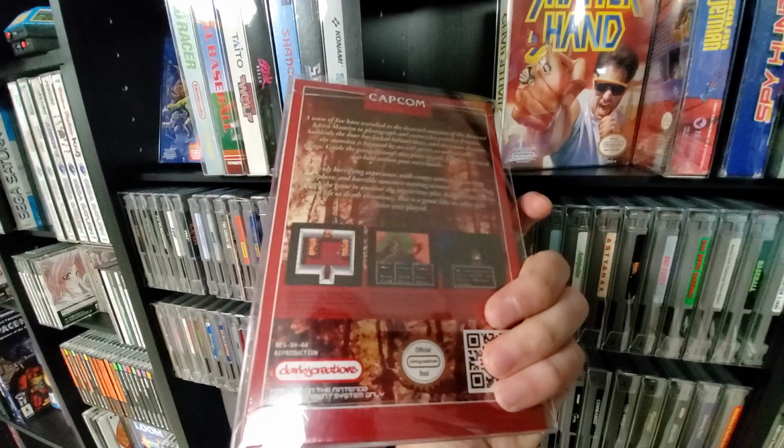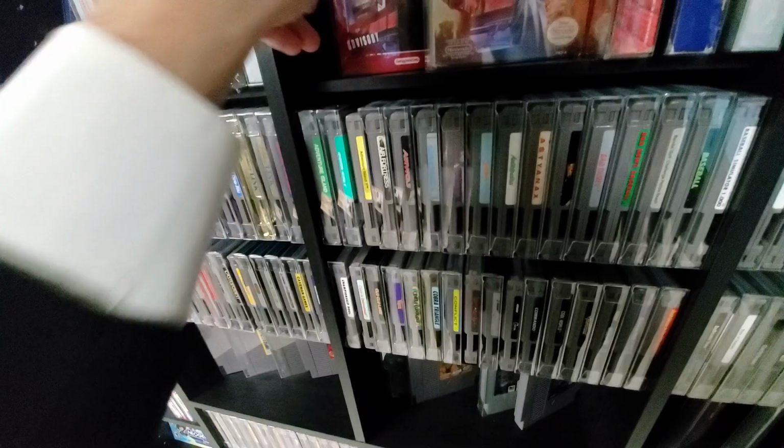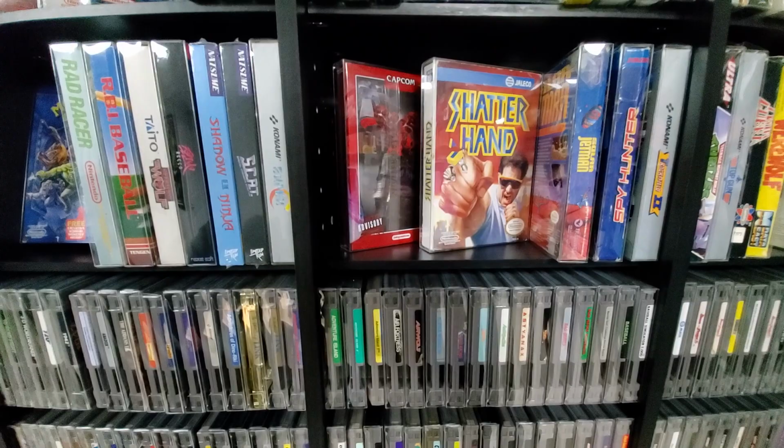Who made it? It's Darky Creations. Very cool. I've finished it before. I played a ROM of it, and this is the translated version, and I believe that's just that ROM put on a cartridge, but I want to get back into it.